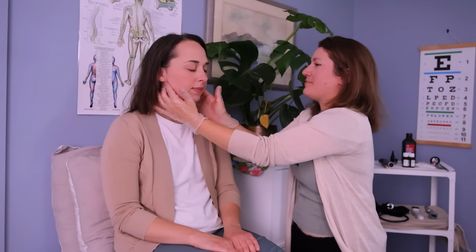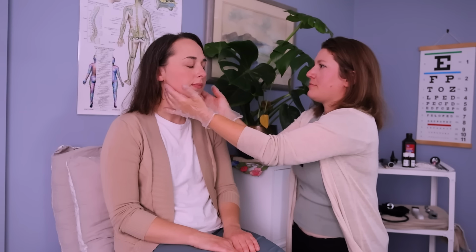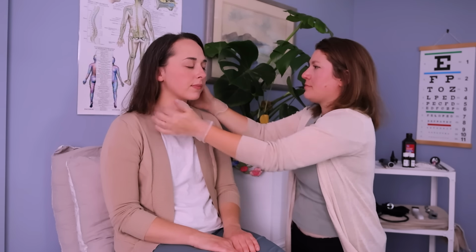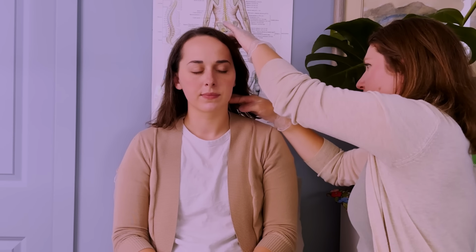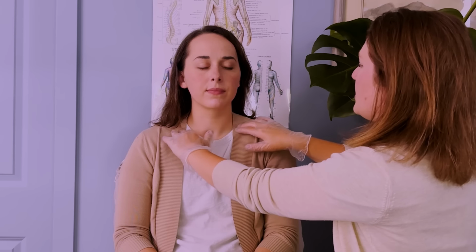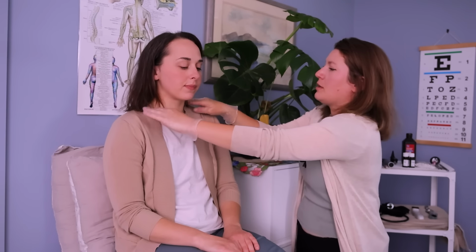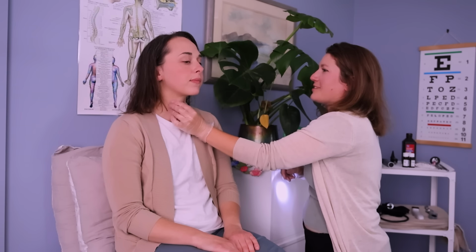Feeling for lymph nodes. Any recent illnesses? Try your shoulders for me. That's fine. I'd like to see you swallow for me. Okay. I'm going to have you do that one more time. I know it's kind of hard to do it right in a row, but that's totally fine.